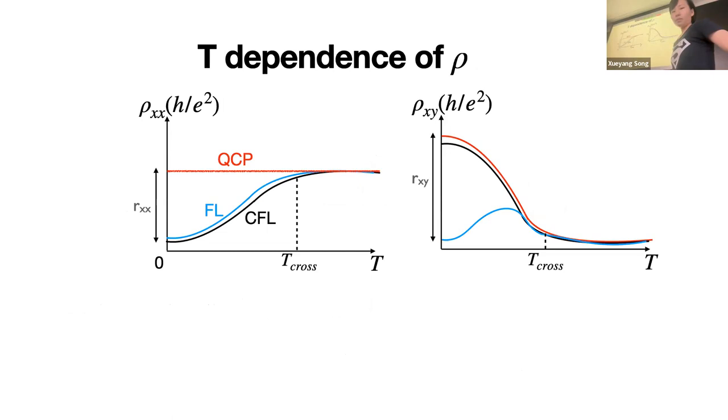To be more elaborate, we also show the temperature dependence of this resistivity. As we mentioned, at zero temperature, on the two sides of the phase, they have a very small longitudinal resistivity, but at the critical point, it's a universal constant of the order h over e squared. There is also similar discussion for the Hall resistivity. And as you increase the temperature into the quantum critical fan, the resistivity curves will overlap inside the critical fan.